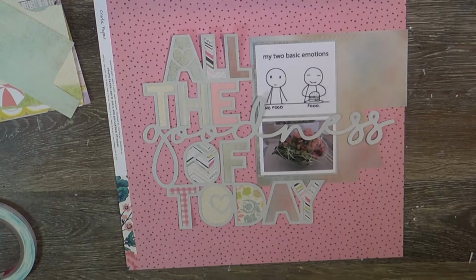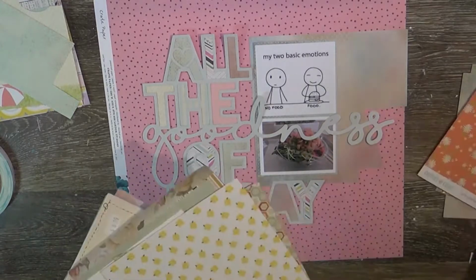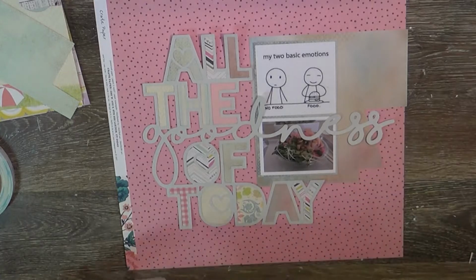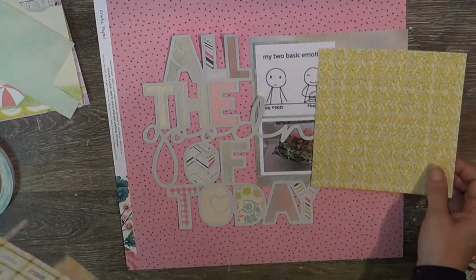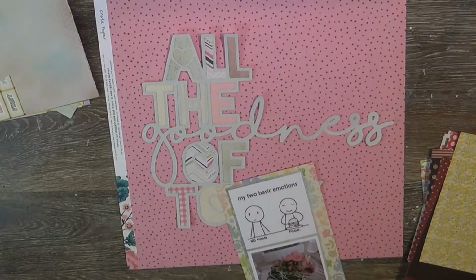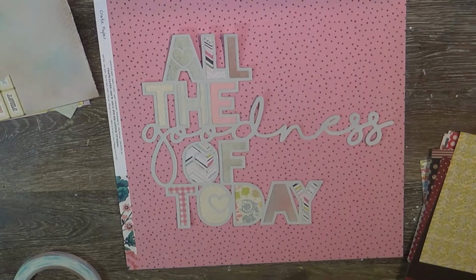The other thing was I wanted to use both of these pictures, and I ended up using only one. So I went through the process of digging through all these old 6x6 papers and backing the pictures, but I quickly discovered that those two pictures did not go well together on this layout. So I'm going to cut it off and just use the one that is the actual picture of the food. And then I'll save the other one for another layout, because I do like that little meme. It says, two basic emotions: with food and no food. And my daughter's very much that way.